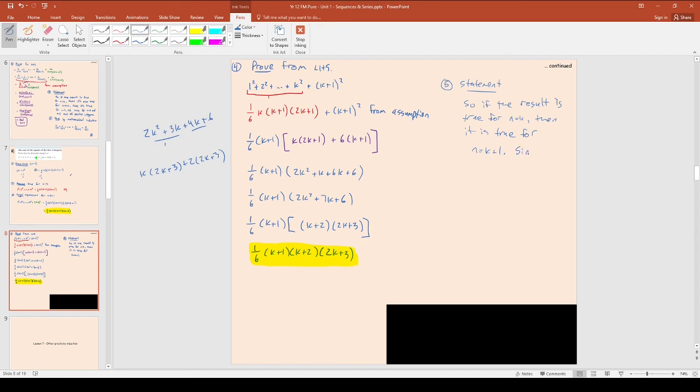But since it worked for n equals 1, then that means it works, because k could be 1, right? Then it works also for n equals 2, n equals 2, and 3, and 4, and 5, and all positive integers. Which means it works for everything.